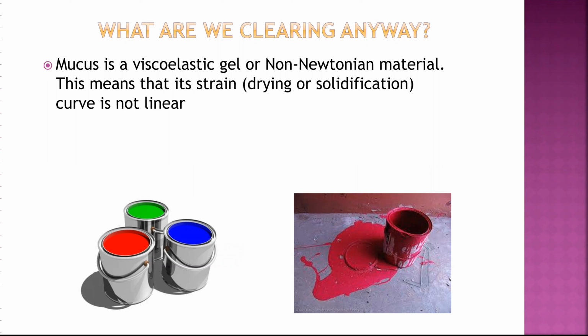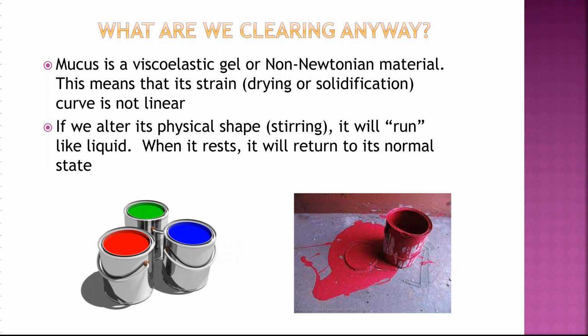Some texts and some pulmonologists believe that the beating of the cilia is similar to stirring the gel paint. It's stirring the mucus, which would alter its physical state, which would cause it to reduce its viscosity, making it easier to move, making it thinner, basically. So I hope that example gives you a little bit of a history on the type of material that we're dealing with and some other uses of those properties. And again, stirring or altering its physical shape causes it to run or reduce its viscosity. By the way, on paint, it works really well because the drying curve, as we thin it, lets it dry and you don't get runs in that type of paint.